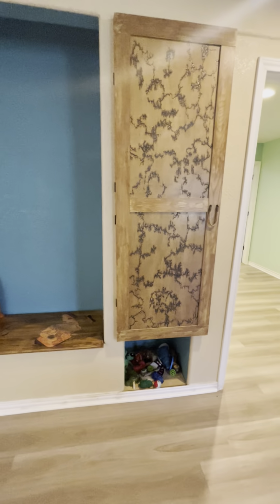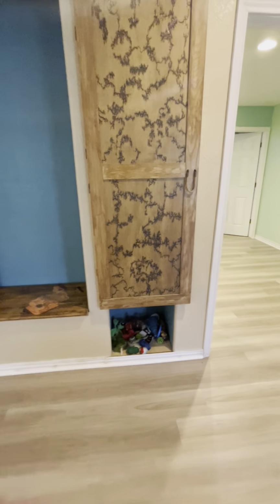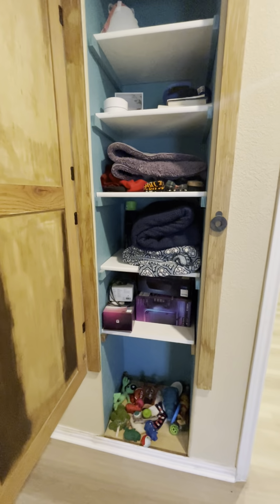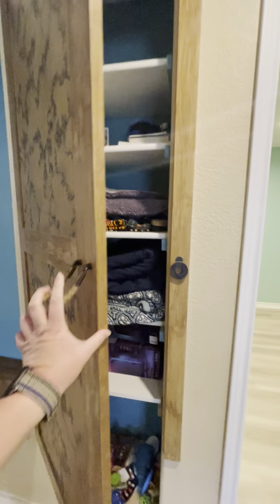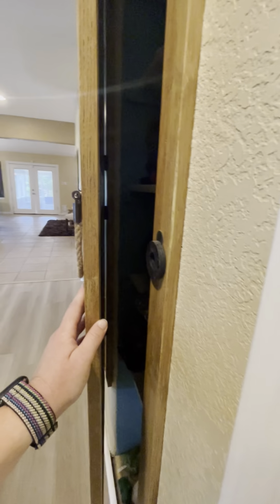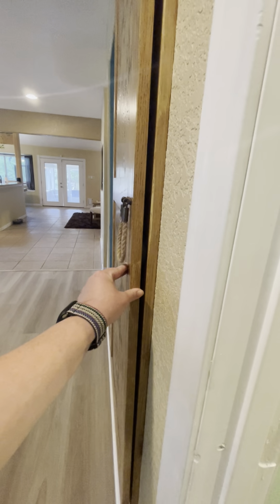Very eclectic design choice as far as decorating goes. This looks like it's all the dog's toys, which I think is kind of cute. I don't know if you have dogs or not. And then more shelving here for blankets and stuff. And it just magnets closed. I say that, but yeah, it's magnetic. And so this, I guess, is like an office space.